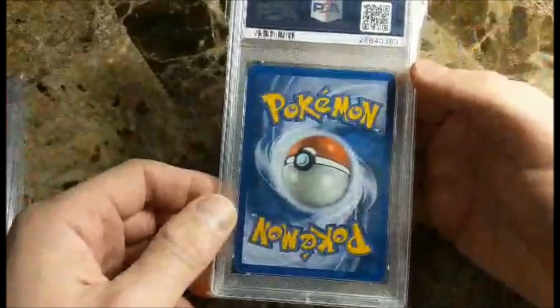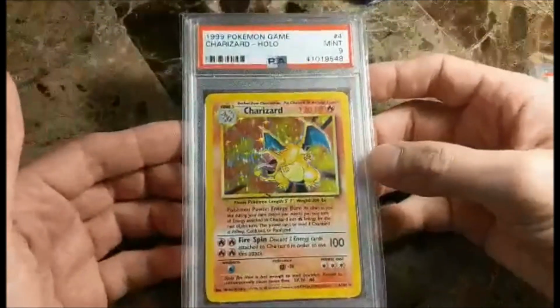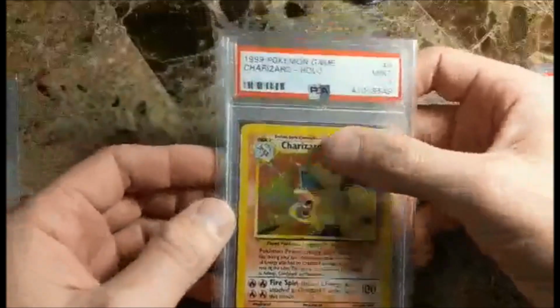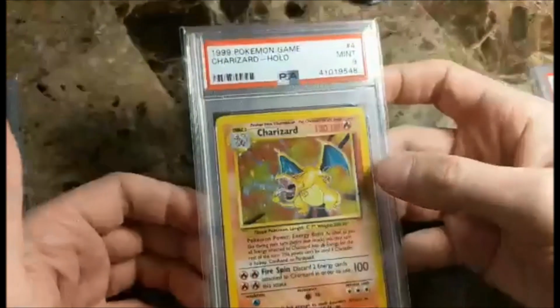Here's a look at some of these cards that we just went through that I already have graded. There's the base set 2. I only have it in an 8. That's my best copy so far. And then the base set, I've gotten quite a few 9s back out of this card.